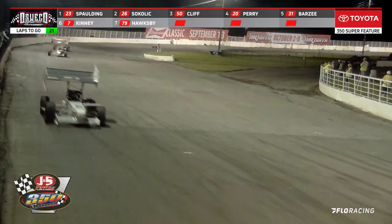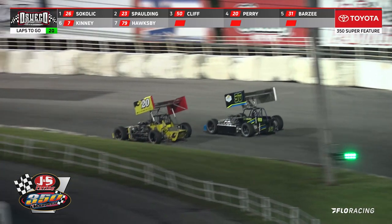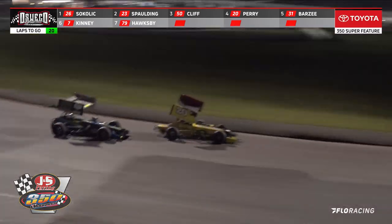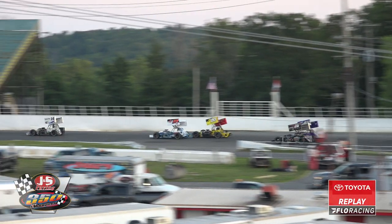Here in the front straightaway, we got a new leader from last place up to the first place. Sokolic going to 17-243 on the last lap. They shuffle down the back straightaway. Spalding, Dave Cliff, Kyle Perry. Spalding's on the inside, Perry the outside.